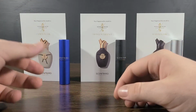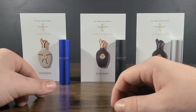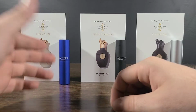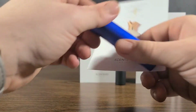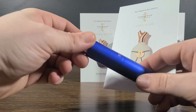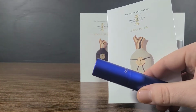I'm very sorry. Now let's go ahead and move on to our last and final scent, which is exactly what last means, but this is going to be our cypress and oak, and this is in the super nice cobalt blue atomizer case, and I really like this one. First and foremost, we're going to actually give this one the sniff test first, just because I'm already jumping the gun, about to pull it out, so.